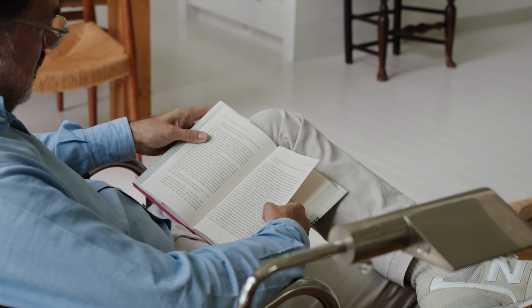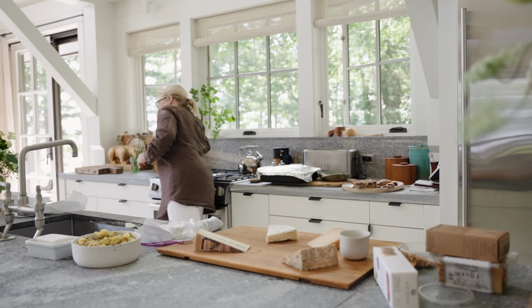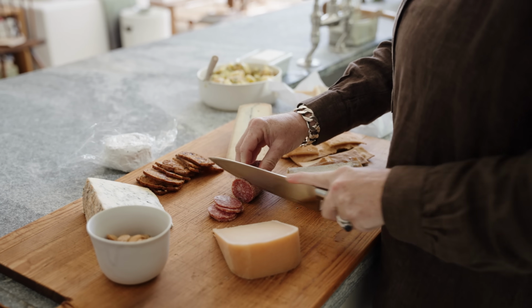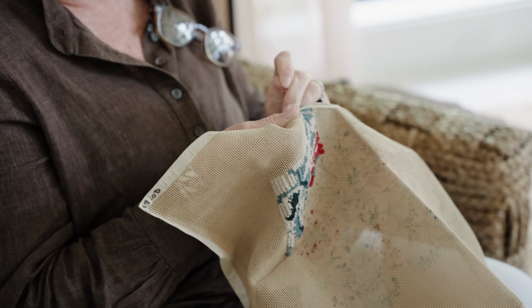Living here is a calmer way of life. I don't think we get that time to really sit down, for me personally, to cook a meal or to read a book. I love to needlepoint, so I'll sit in one of those chairs and needlepoint. Whereas in New York, I feel like you're always on. You come home from work, you may have to go to dinner. It just is a much more hectic way of life.